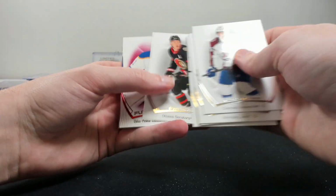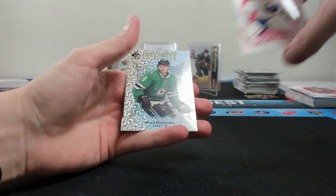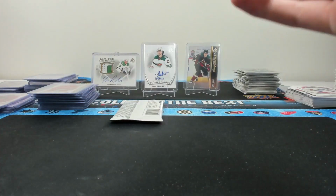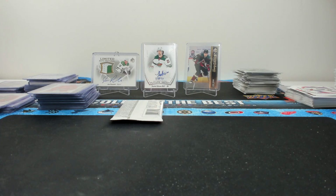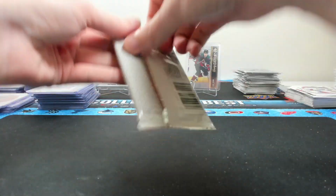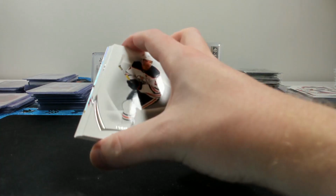Bit of a rough break here. Ukko-Pekka Luukkonen on the limited Future Watch. It's got the red dotting on it. Heiskanen for the Stars, Panarin for the Rangers, and yeah, not the best half here, unfortunately. But if you switch a couple of the names around, you're through the roof.